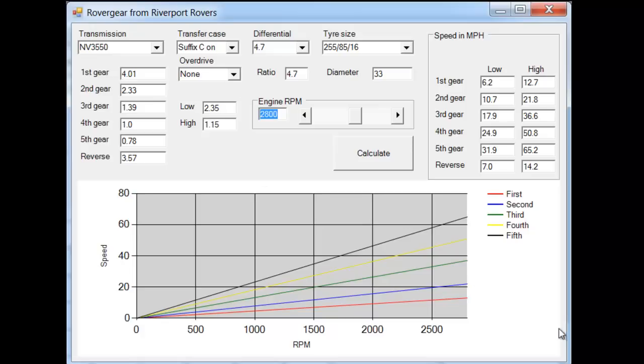Anyway, this turned out to be quite a nice little program to help me with this, and to help me explain gear ratios to some other people. And it was fun to set up.